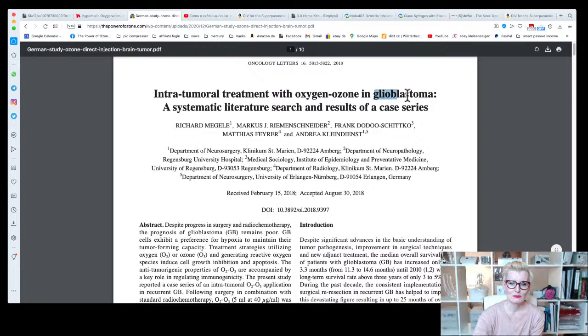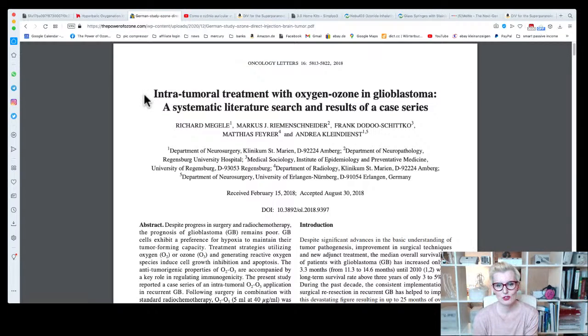So the median survival for people who are diagnosed with glioblastoma is 25 months. But for the 5 patients who received the additional ozone injections, it was 40 months. Okay, so the median survival time was lengthened by 15 months, so by more than a year.